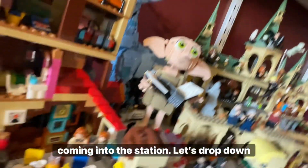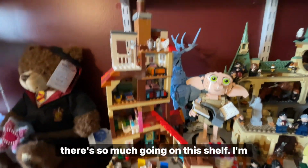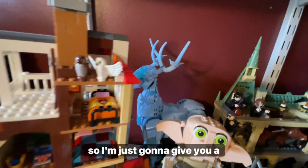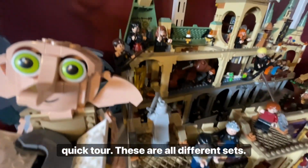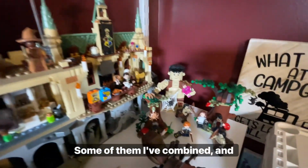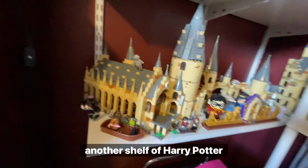Let's drop down. And there's so much going on on this shelf. I'm sorry, it's very cluttered. I just want to get everything on there. So I'm just going to give you a quick tour. These are all different sets. Some of them I've combined. And another shelf of Harry Potter.